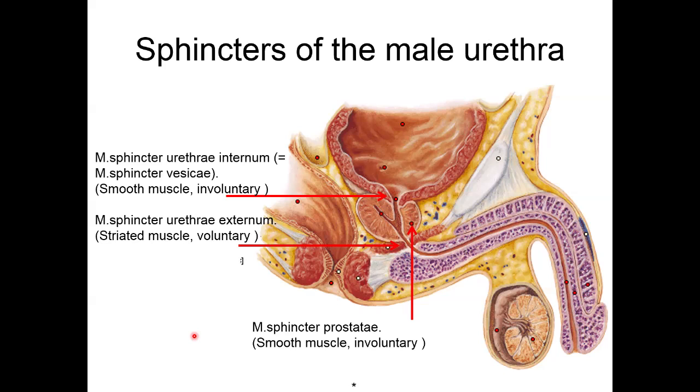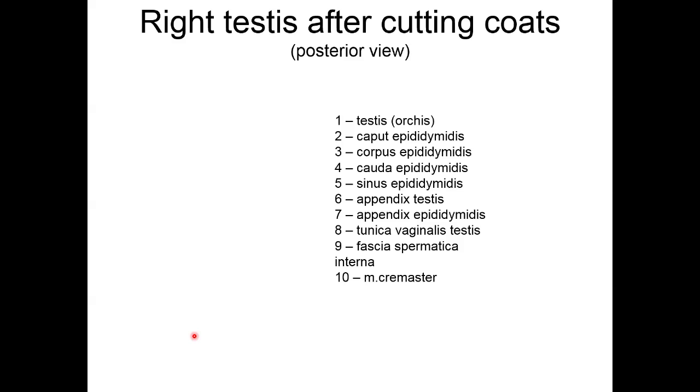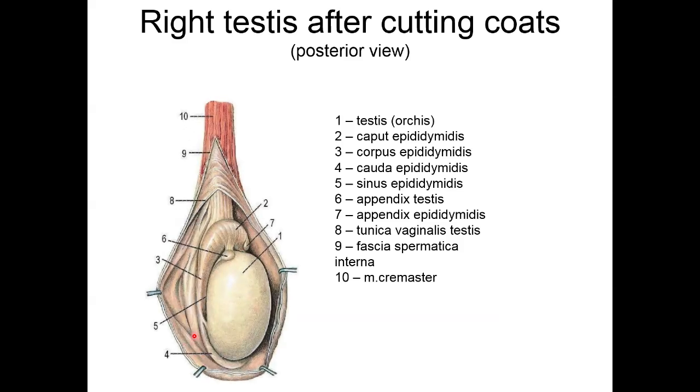Next question, structure of the testes. We already have said that the testis is the main reproductive organ, because it's both an organ of external and internal secretion. And here it is, the picture, and let us try to find all the details.